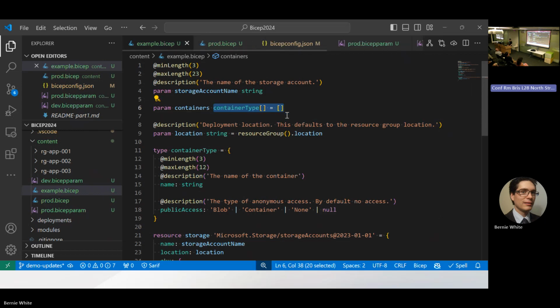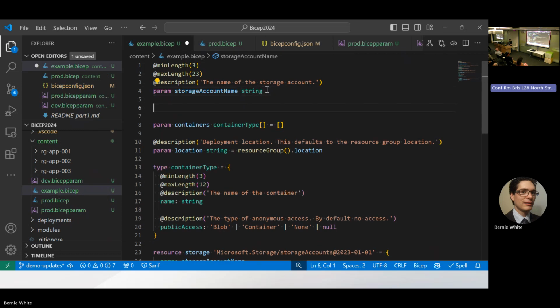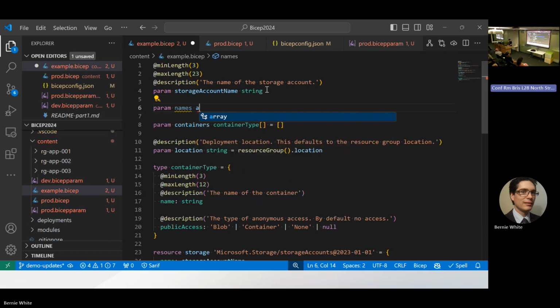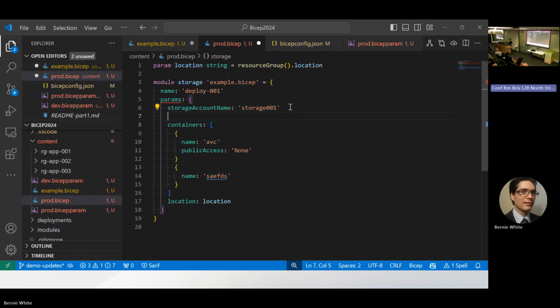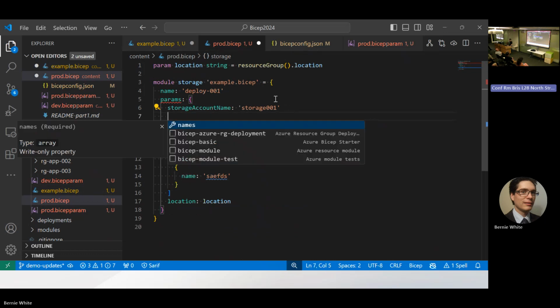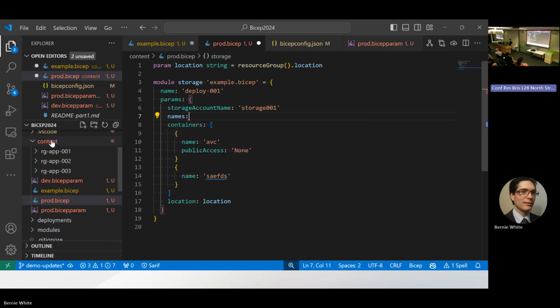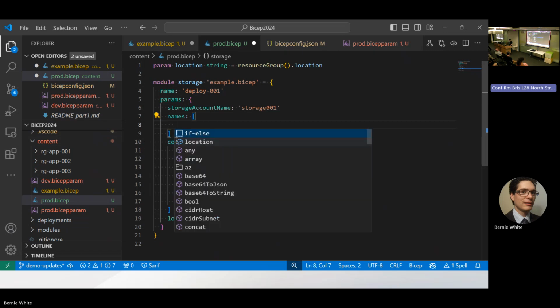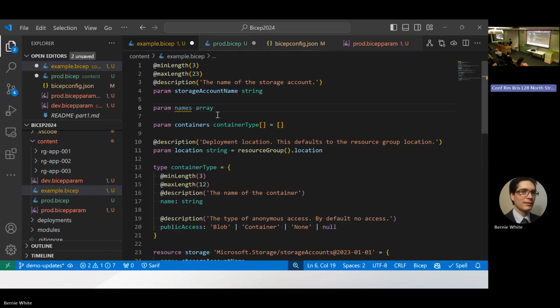Containers is probably a bad example, but say for example we had a parameter array, which was, let's just call it names or something like that. Maybe it was the name of our storage account or container name. Traditionally, we would have used array like that, right? The issue with this though is that when we go ahead and space here, it's an array type. It doesn't really need to know what to do with it, right? It says it's an array, but it doesn't really help you out any further than that, right? So what you can also do is, okay, well, maybe this is an array of strings.